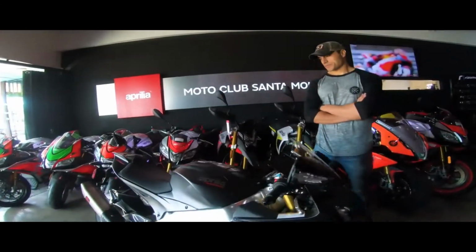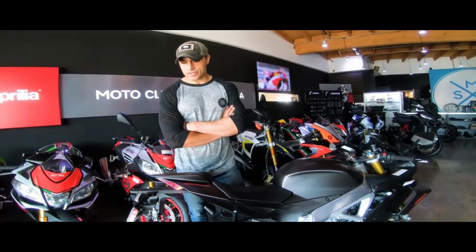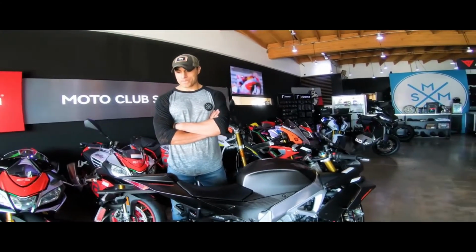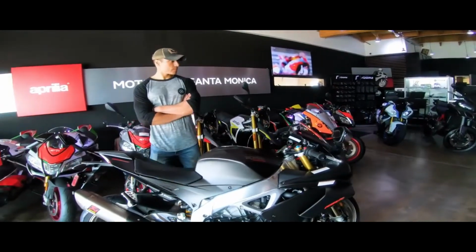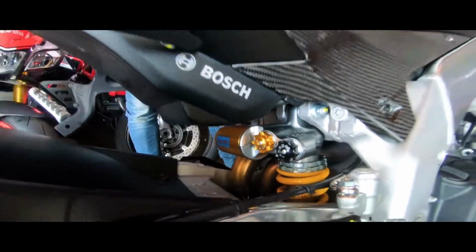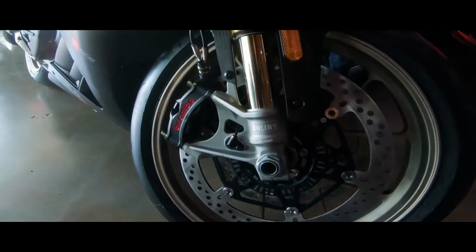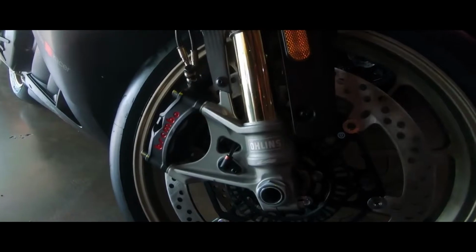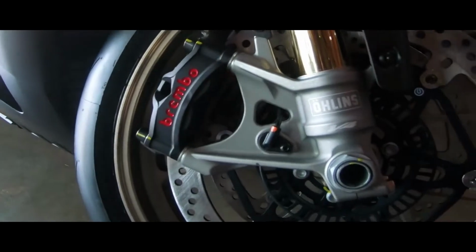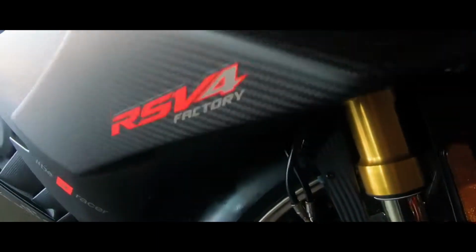All right, so Victor, first thing everybody wants to know, what is the horsepower on this thing? Horsepower at the crank is 217. 217 horsepower. All right, to put that into perspective, guys, my 2012 Honda Fireblade is 170 horsepower. Everybody knows Öhlins is at the top of the suspension game, and we got the Öhlins on the front as well. Full carbon fiber tire hugger here. The Brembos. I bet you this thing just stops incredibly as well.